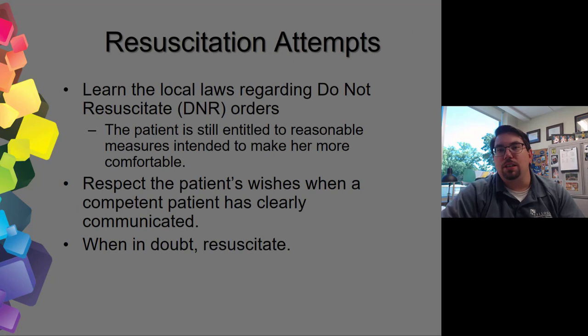One of the biggest ones we see in the field is resuscitation attempts. You need to know your rules and regulations. You need to know your protocols when it comes to do not resuscitate orders. The patient is still entitled to reasonable measures intended to make them more comfortable. Just because someone has a DNR, that does not mean do not treat.